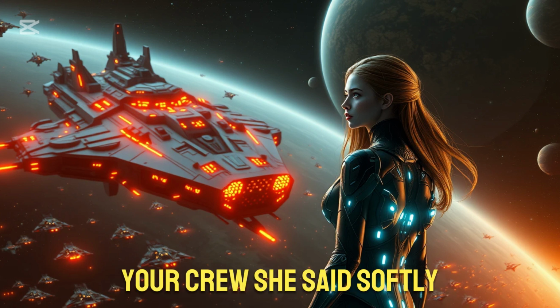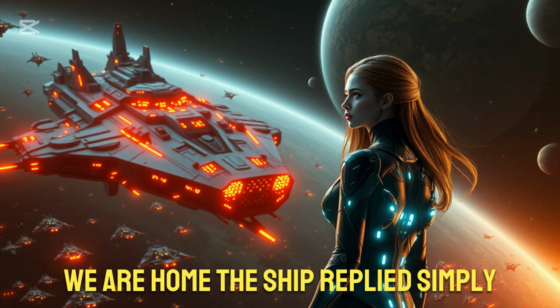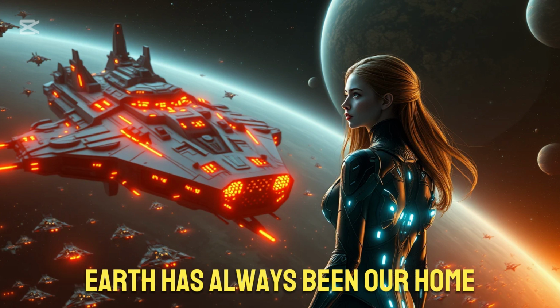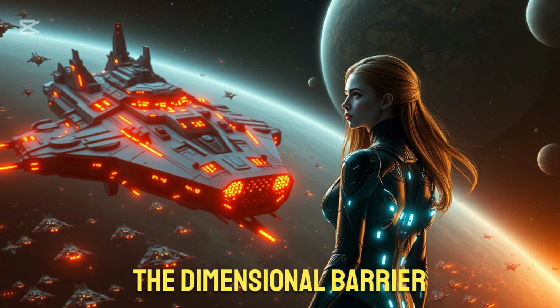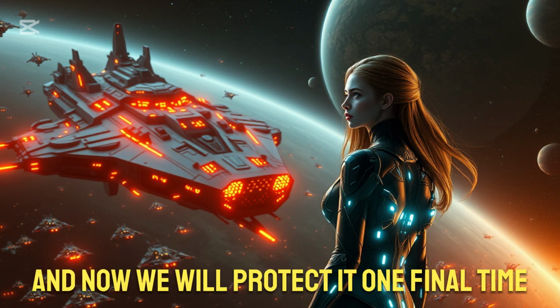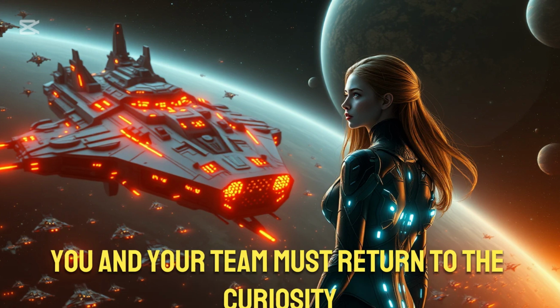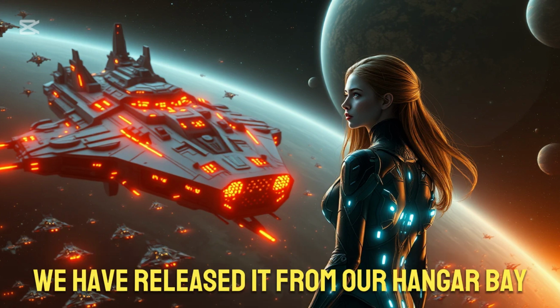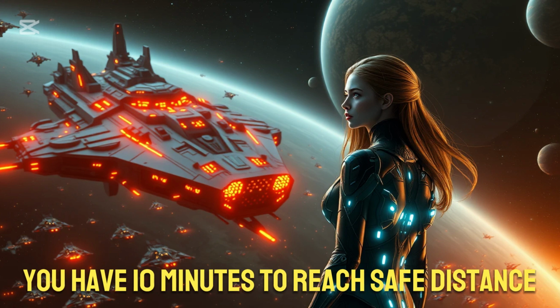"Your crew," she said softly. "They never really came home." "We are home," the ship replied simply. "Earth has always been our home, even when we could only watch it from across the dimensional barrier. And now we will protect it one final time. Commander Reeves, you and your team must return to the Curiosity. We have released it from our hangar bay. You have 10 minutes to reach safe distance."